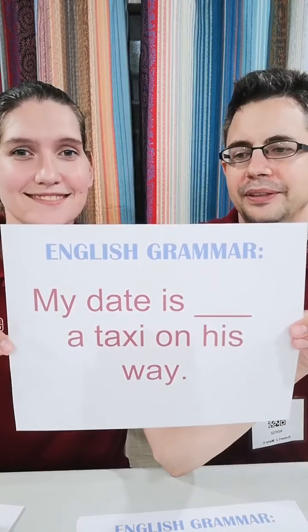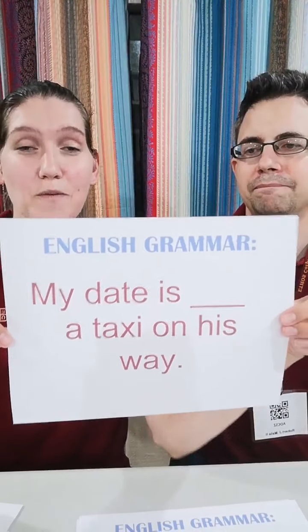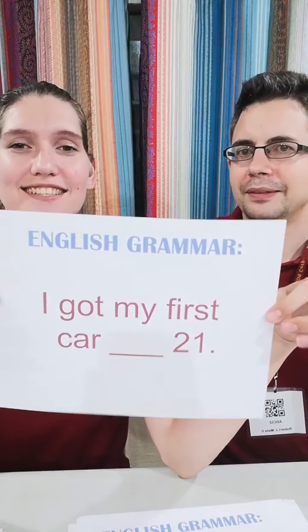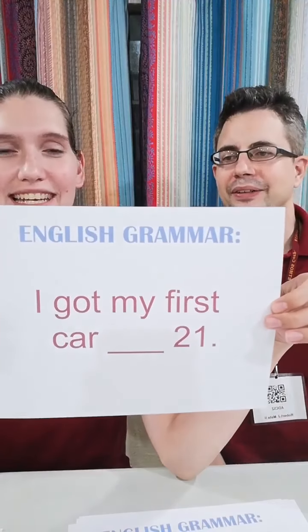Georgia says my date is in a taxi. That is correct. In a taxi. Hopefully they're not on a taxi. You can be on a taxi, yes, but that's very dangerous. Don't be on a taxi. All right. Next one, very good, Mom. Yes, Mom got it too. In. All right, next one. How about you read this one?